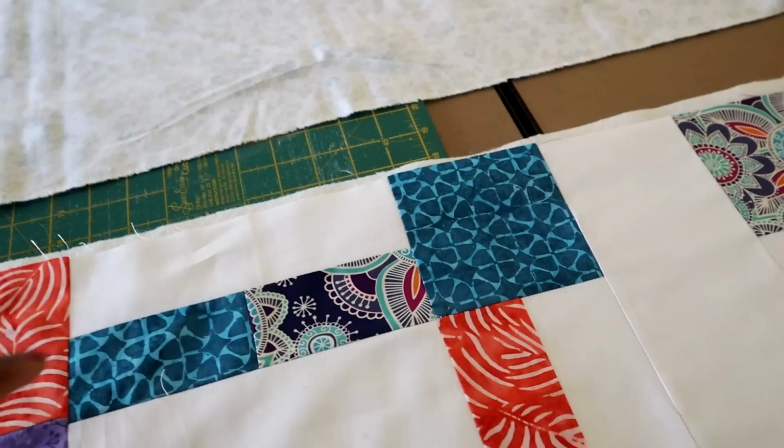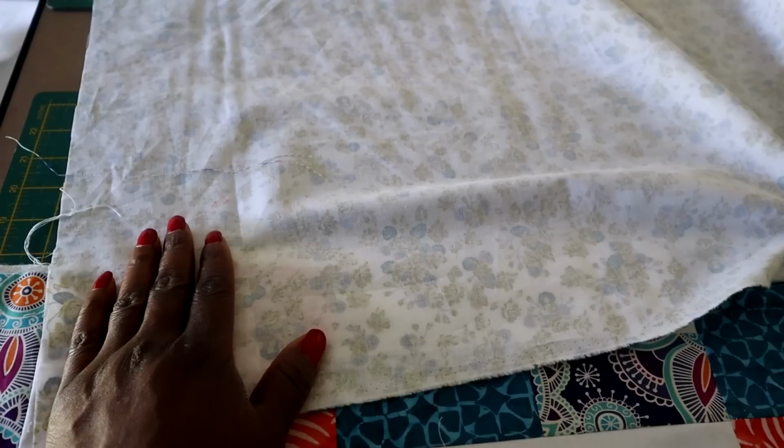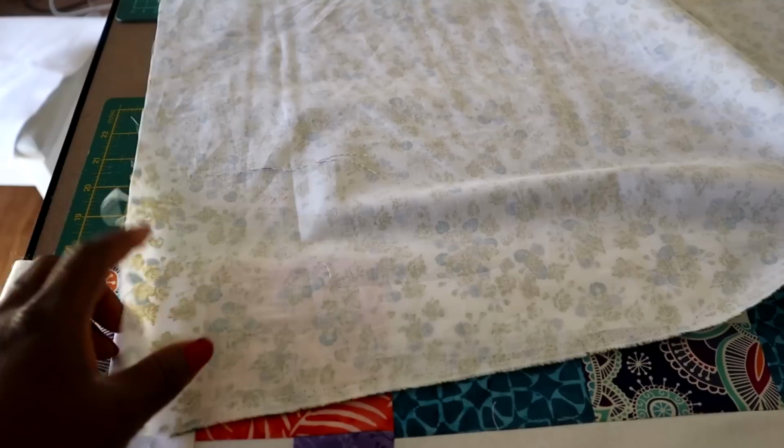So what I have done is, when I have cut the backing, I have given allowance already to add on the binding. Okay, now you don't have to do it this way. I'm just trying to make it a little bit more simplified, so you don't have to go back and get extra fabric. I'm just using the backing fabric to fold over and create that binding as you would normally, because by this time the whole quilt is going to be joined together.